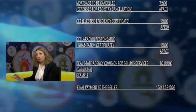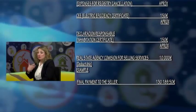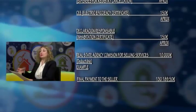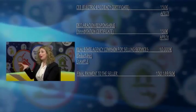Which is the normal way to proceed: the buyer retains those amounts and makes themselves responsible for raising the cancellation of the mortgage, because obviously they are the interested person in having the right duly inscribed with no mortgage at all in the land registry. You cannot leave that responsibility to the selling party. It's retained by the buyer, and then the two documents, the acquisition document and the mortgage cancellation document, will be registered one after the other.